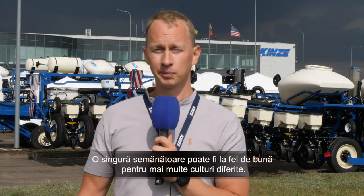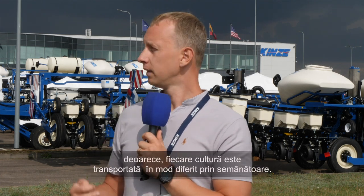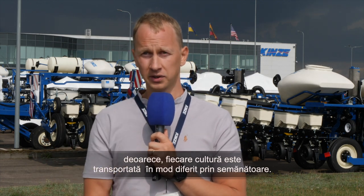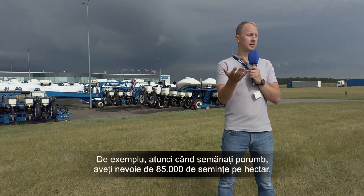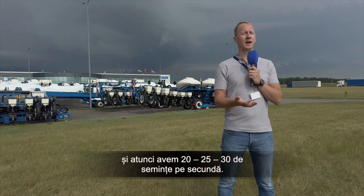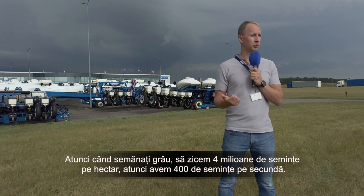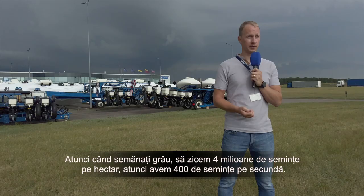The same planter can be good for many different crops. It could be good for corn, for wheat, for rapeseed. The different crops go differently through the planter. For example, when you plant corn, you plant 80,000 seeds per hectare, and you get 20, 25, 30 seeds per second. When you plant wheat, say 4 million seeds per hectare, you get 400 seeds per second.